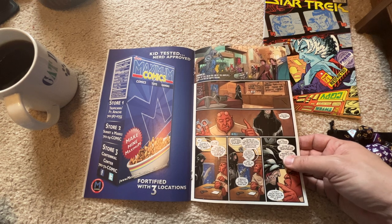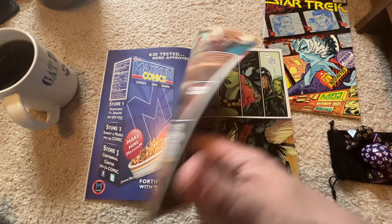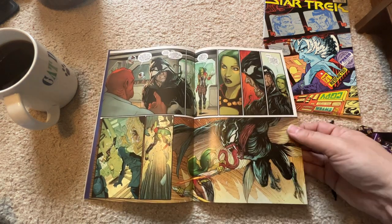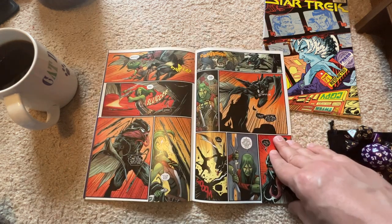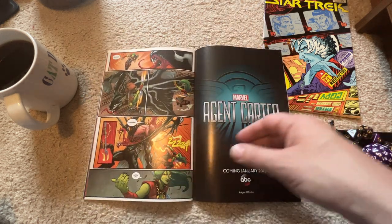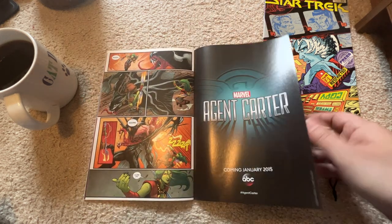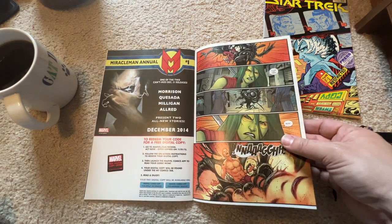Is that the Punisher or not? I mean, Hellraiser or what? What is he? I can't remember. The one with Ron Perlman where he sawed his horns off. Gamora fighting Venom or another symbiote. Agent Carter ad, which was a decent show.